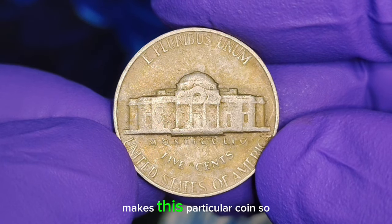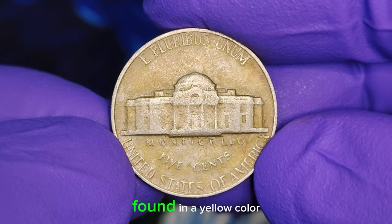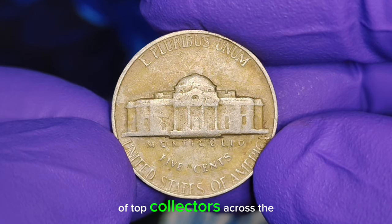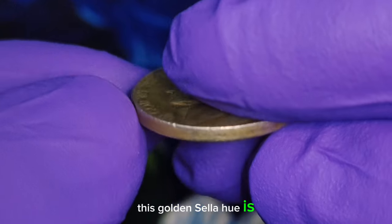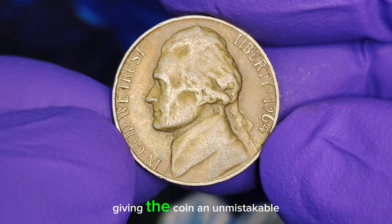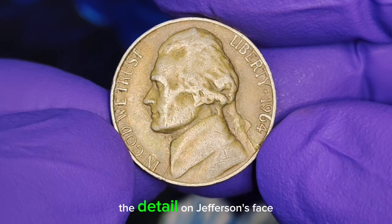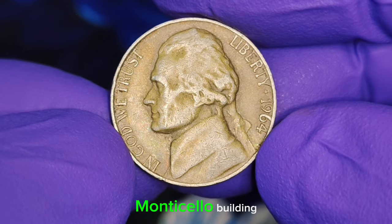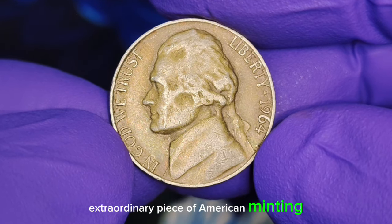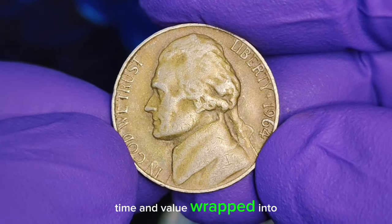Now, let's talk about what makes this particular coin so unique. The 1964 Jefferson Nickel, without a mint mark, found in a yellow color shade, presents a visually rare and beautiful patina that has caught the eyes of top collectors across the world. This golden hue is often the result of natural oxidation or specific environmental conditions over the decades, giving the coin an unmistakable glow and charm. When found in pristine or fine condition, the detail on Jefferson's face, the sharp strike of the Monticello building, and the untouched fields of the coin combine to make it an extraordinary piece of American minting history. It's not just a nickel, it's a symbol of craftsmanship, time, and value wrapped into one.